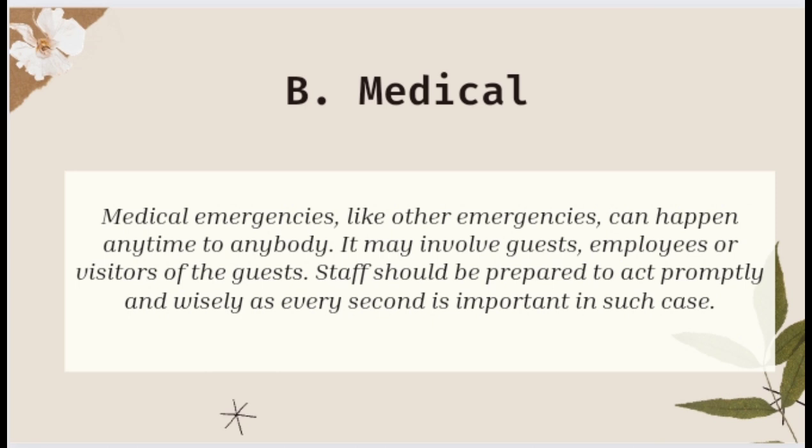course. It is also required in hotels to have a clinic, a nurse, and a doctor, and basic first aid equipment as a response to emergency situations. Some hotels install automated external defibrillators in their buildings.